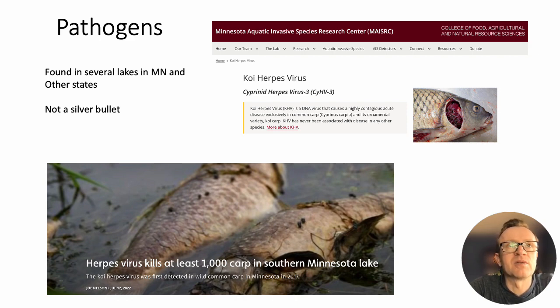Again, they're not a silver bullet for carp control because we actually find presence of viruses in lakes with very abundant carp populations. So likely the lakes were introduced to the virus, went through initial mortality, and then the populations gained resilience. And again, not a silver bullet.